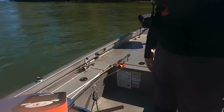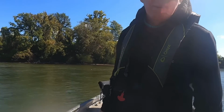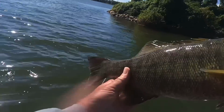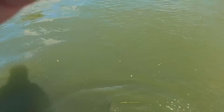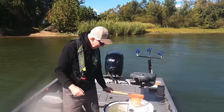I love catching these things. Now, Chris right there ain't never caught a smallmouth, have you? No, sir, I haven't. But I hope to change that today. I'm gonna get in the sunlight where y'all can see her. Look at that. Ain't nothing like a pretty smallmouth bass. I love catching these fish right here. Lord, I love catching them. Go back down in there. Yeah, I can't help it. Chris, I get excited just watching it.